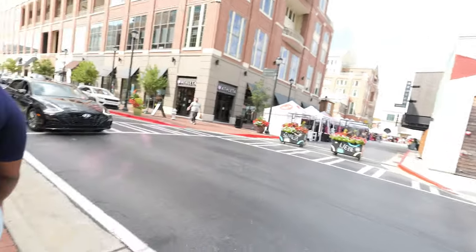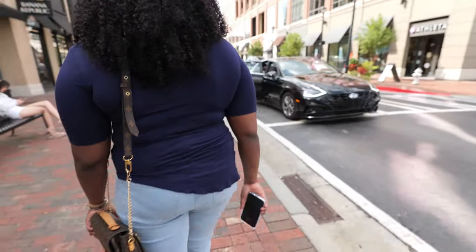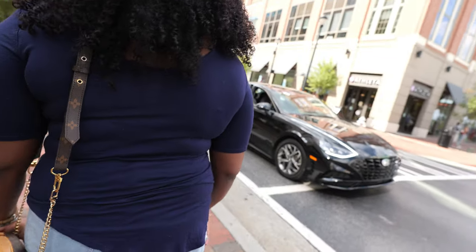Station. It's kind of lively. Let's go over here to these tents and stuff, walk past.